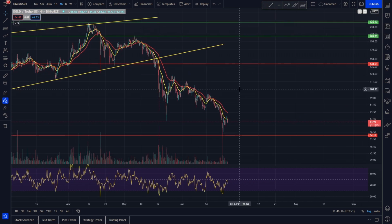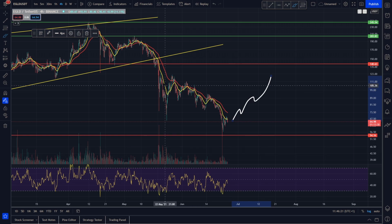But if Bitcoin does start to pick back up, then we could be looking at Elrond starting to reverse out of here and come back up to these sorts of levels that we saw previously. Back above this $100 level. It doesn't seem unlikely to us if we start to see Bitcoin picking back up.